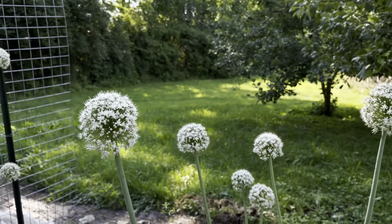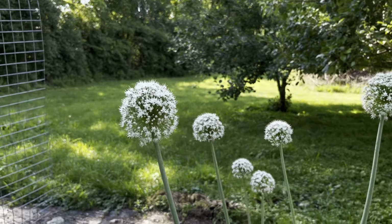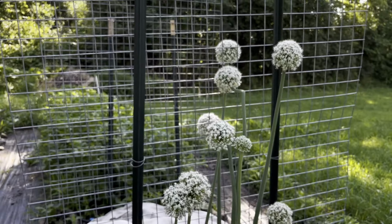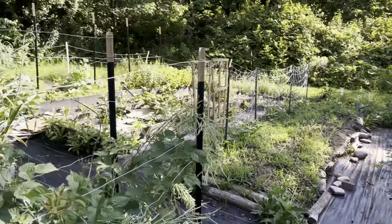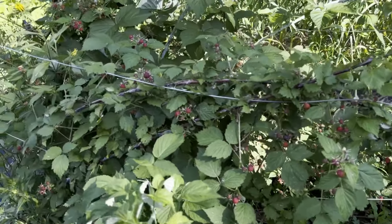especially with the green background. I think they look gorgeous. The white with the green background is just beautiful. And hopefully in a few days I'll be able to come here to the vegetable garden and clean up this area. And I got some raspberries over here.